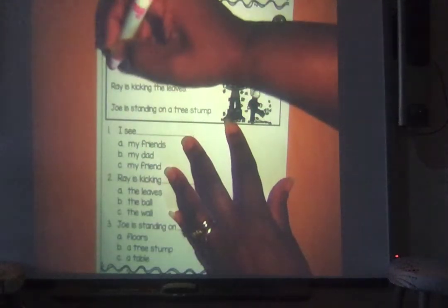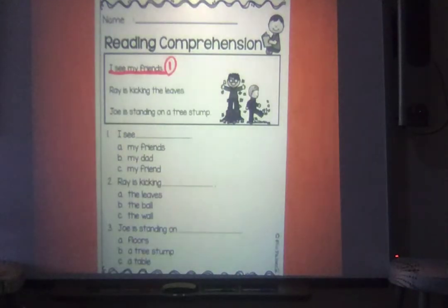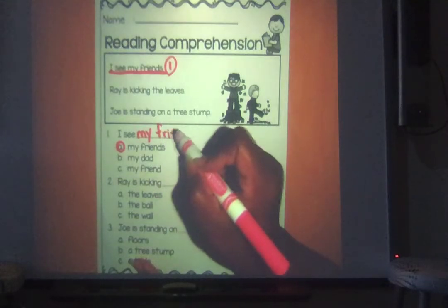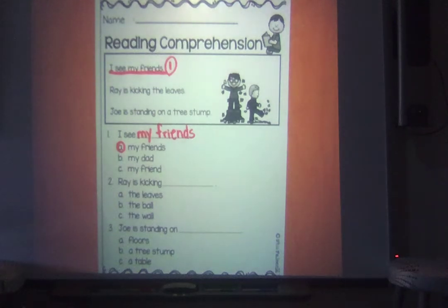It is. So I'm going to underline I see my friends and put a number 1 there. That lets me know that that's where I found the answer to number 1. So now I'm going to circle the letter A. And then I'm going to write on the line my friends. Do you see that, boys and girls? That is what we do. When you're doing any kind of reading comprehension, you have to go back and find the answer. The answer is usually in the story. Okay, go back, find it, underline it, put the number there, and then you go back and finish it.